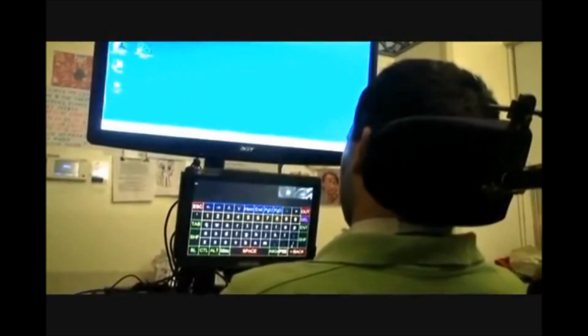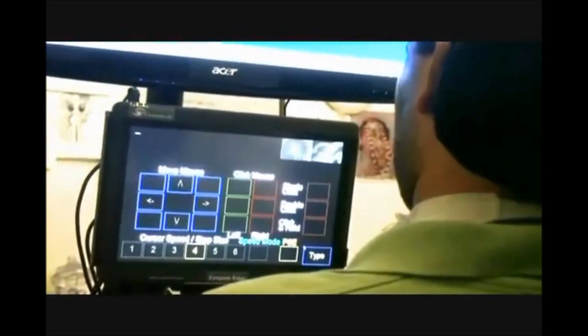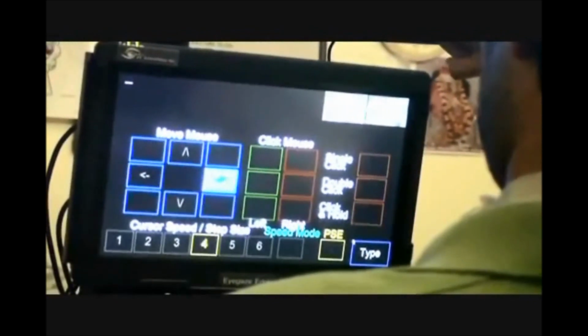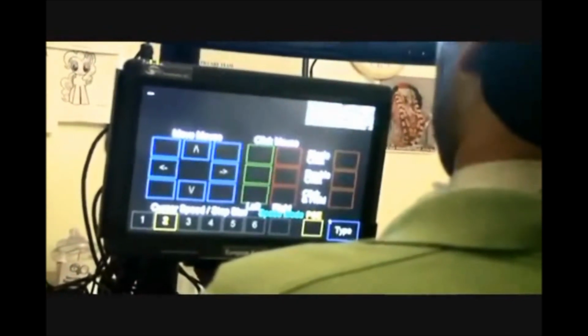The EyeGaze screen functions as his keyboard and mouse. This is his keyboard, and this is his mouse. Using the mouse direction, he is now moving the cursor on the second computer screen.